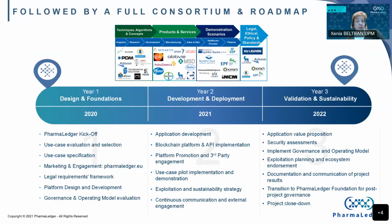Our roadmap was divided into 3 years, where the first year was dedicated to designing and putting in place the pillars of the project. During that time, we worked with the pharmas, led by the pharmas, on the idea of what would be the best use cases to showcase and to support the platform that we were aiming to build.